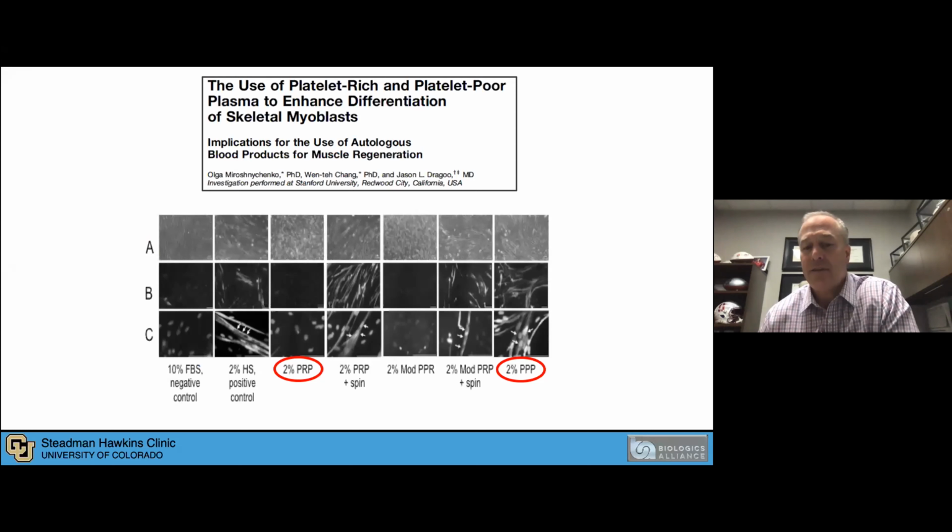PRP did not activate any of the local muscle stem cells that are there naturally at the wound site, but platelet-poor plasma did. And you can see that circled all the way to the left, and you can see the muscle spindle cells that were recreated even in the laboratory with the addition of platelet-poor plasma.